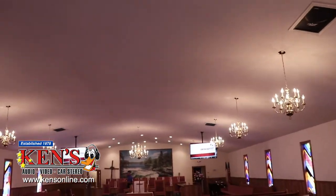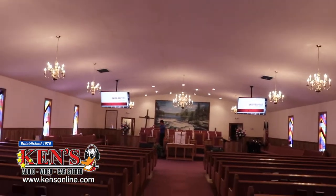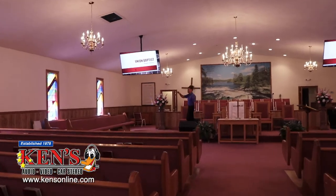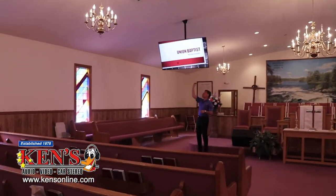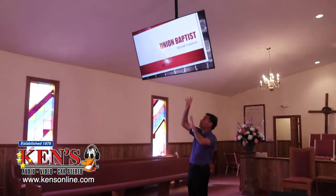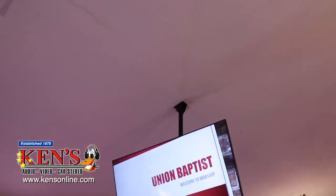If we go all the way to the back by the wall, now we lose 25 or 30 feet of video for the congregation to see. So what we do is, when you have a 6 foot tall person, you have another foot above that, we mount the TV to the joist, to the frame of the church, and we literally hang from it for it to be safe.